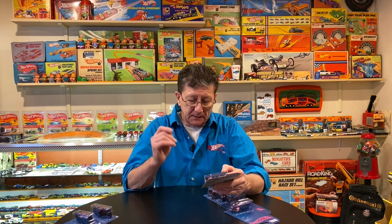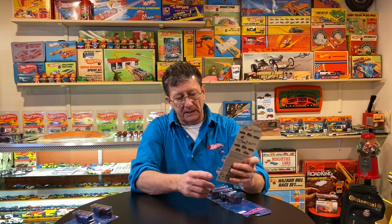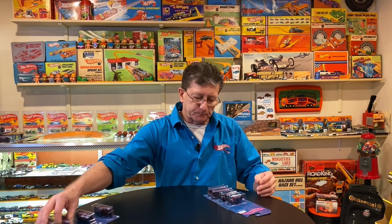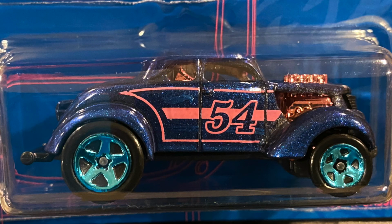Number 3, the Evil Twin. And again, look for light on the bottom there and dark pink chrome on this one. All right, there we go. Number 4. Number 4 is the Passion Gasser. And we also have 2 of those.